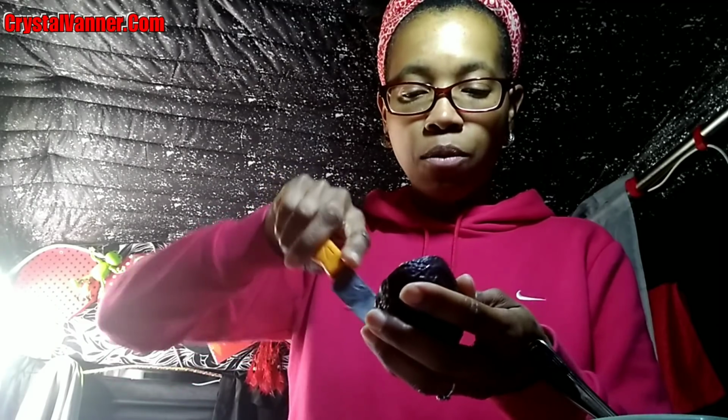I don't know how you cut up your avocados, but this is how I do mine. I cut it in half, and then I slice long ways, probably four, and then I slice across maybe four to six. Then I take a spoon and I go right on the edge of the skin and scoop all my little pieces that I cut out.